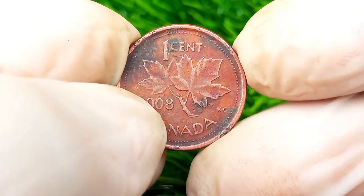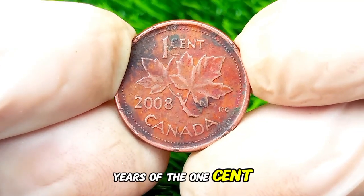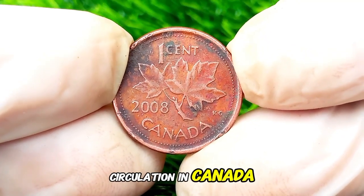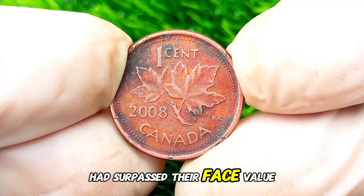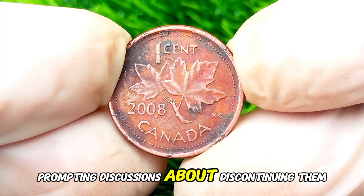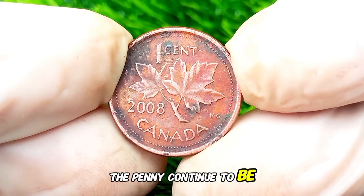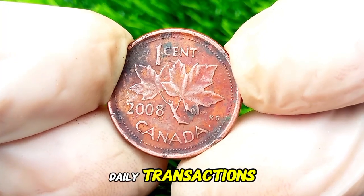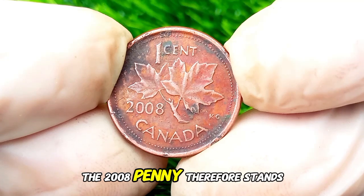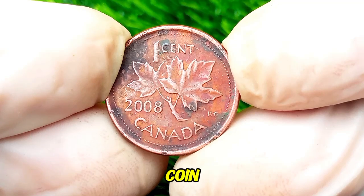Second, the 2008 Canadian penny was minted during the final years of the 1-cent coin circulation in Canada. By this time, the production cost of pennies had surpassed their face value, prompting discussions about discontinuing them. Despite this, the penny continued to be a symbol of Canadian identity and a vital part of daily transactions. The 2008 penny, therefore, stands as one of the last chapters in the story of this iconic coin.